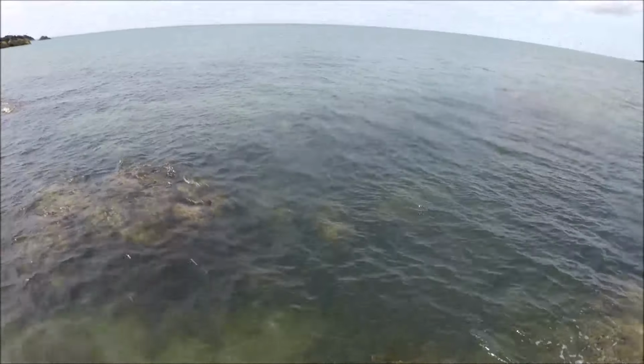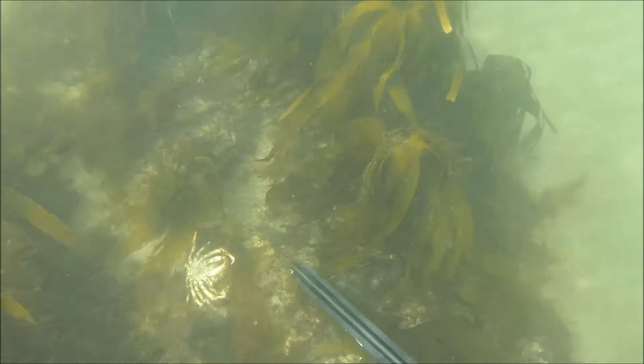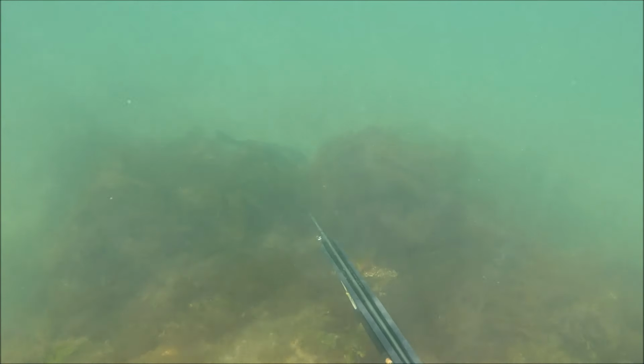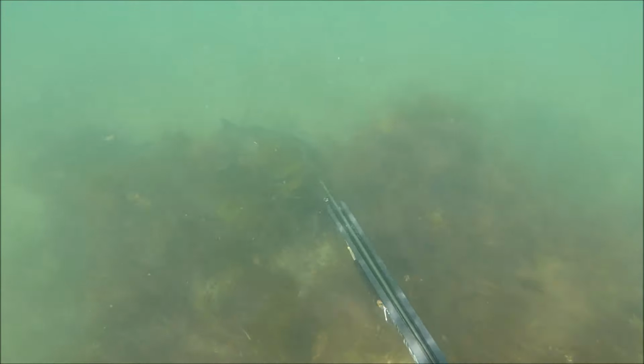Now, on these points, you get large amounts of dead crabs washed up in the shallows, and it's particularly good in areas where there's a lot of flat sand leading up to the point. And as you just cruise over these reefs here, you'll often just see a bass appear on the sand line just at the edge of the reef.